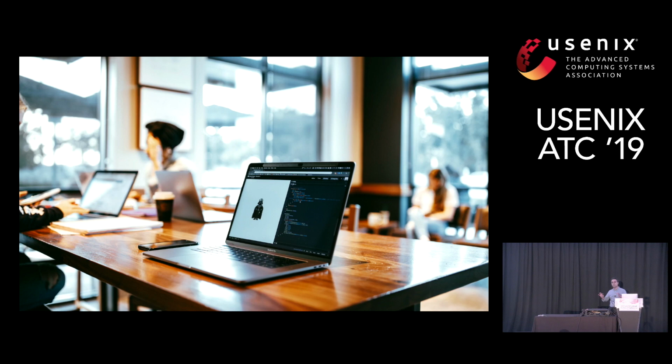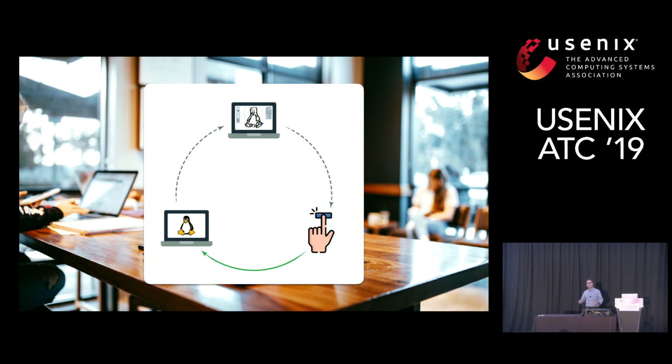Let's imagine a very common scenario: you're sitting in a coffee shop doing your work with your laptop. You could be writing some code, you could be working on a video, anything. And for the most part, your laptop is completely fine for that task. But sometimes you have to do something that takes far more resources than are available in your laptop. Let me give you some examples.